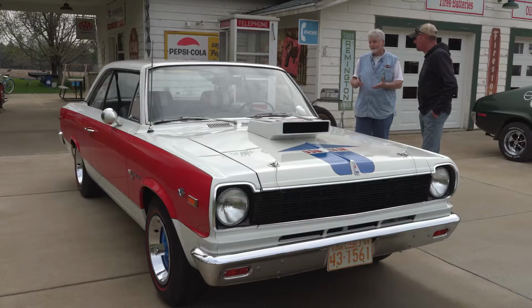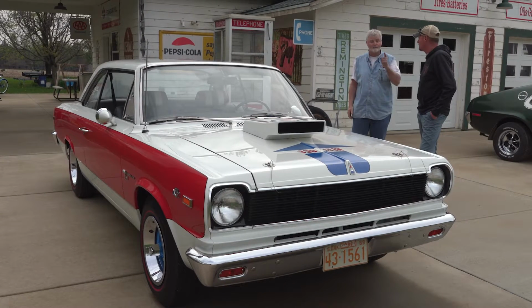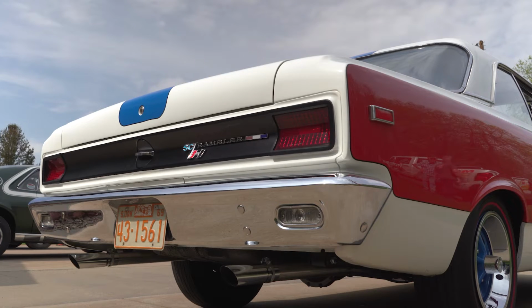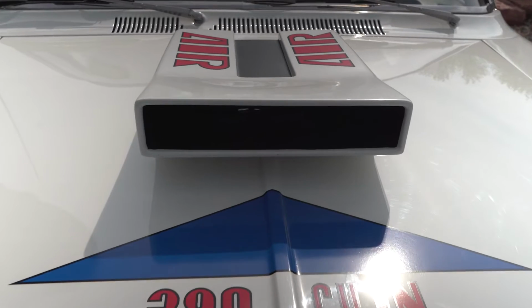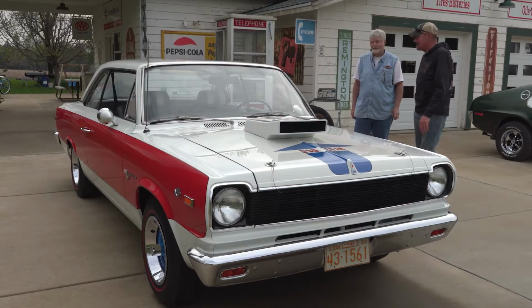They took their lightest Rambler Rogue two-door hardtop, put the biggest engine in it that they had, Positraction rear end, Hurst 4-speed shifter, Ram Air hood scoop, operational. That is operational? Absolutely. Not just for looks. Nope, it's not for looks.